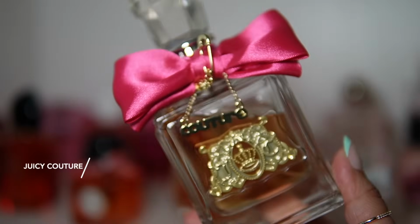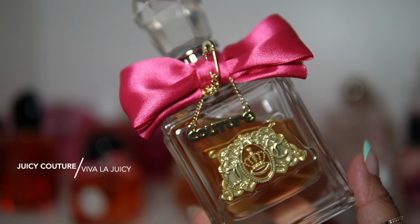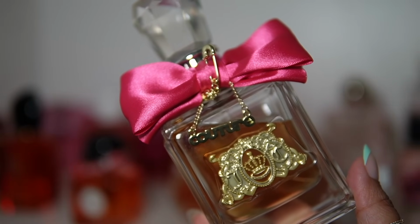So this is Juicy Couture and this is Viva La Juicy. This is just something again that you can pick up and you're going to smell good. It is a very girly scent.